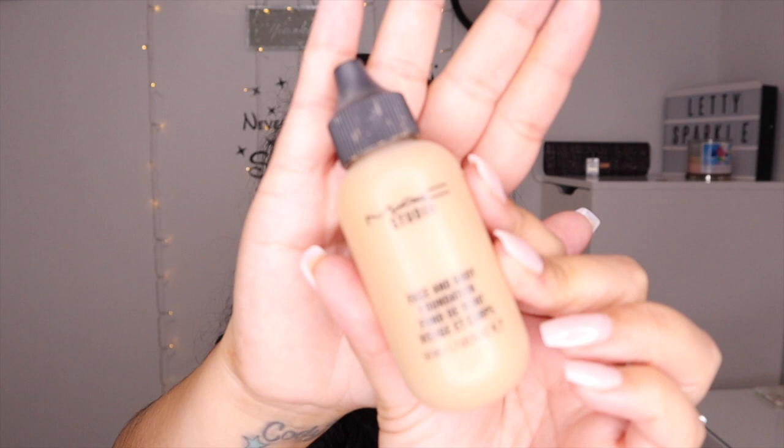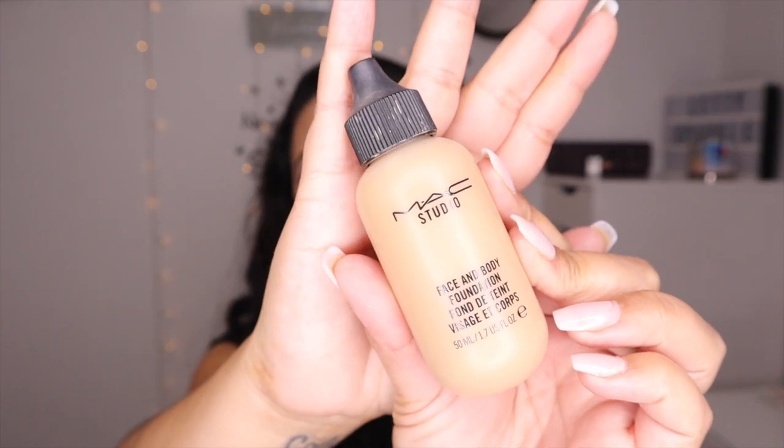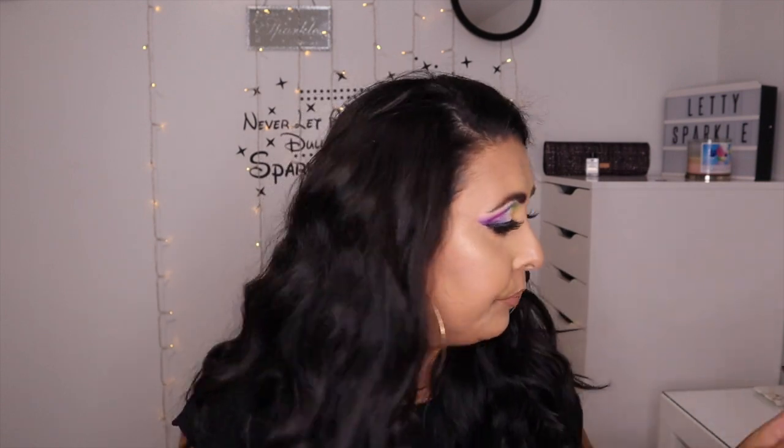So this is another one of my favourites, and this is probably one of my first expensive purchases, the MAC Face and Body Foundation. I was in C5, this is my summer shade. This is completely empty, so it's in my empties drawer, because I've got 5 items. Is it 5? I think it's 6 items when you take them back to MAC, so I've got 6 items to go back. This is one of them. Again, if I want a natural, glowing, like your skin but better kind of look, this is a foundation I'd go for. It's an amazing foundation. I love it.